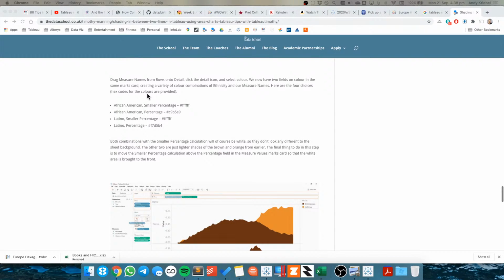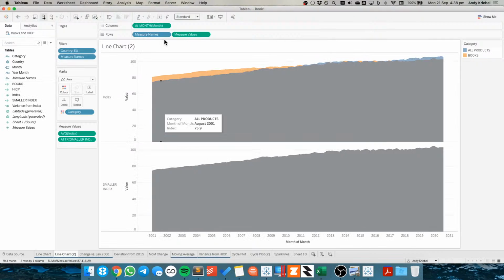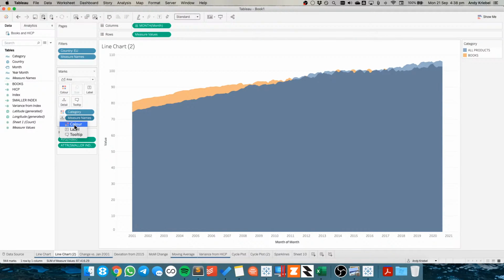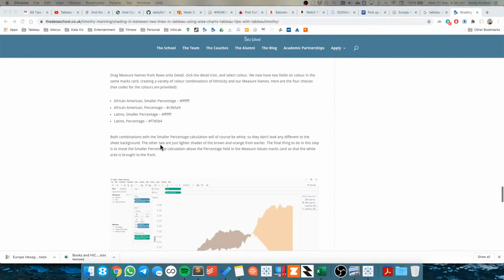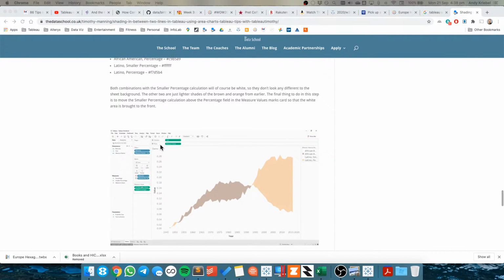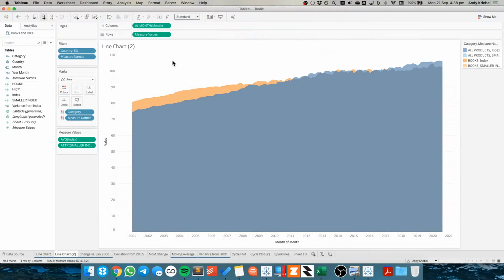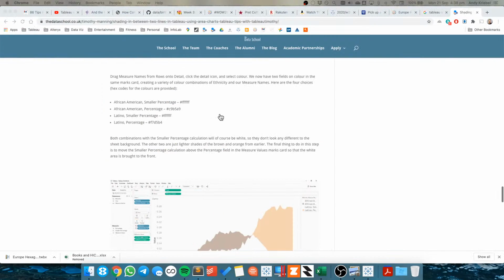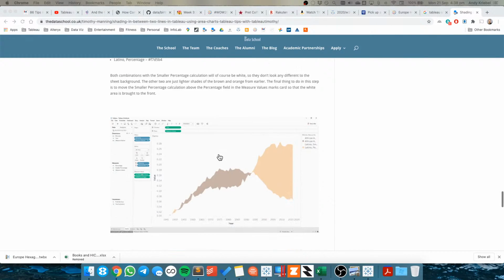Okay, drag measure names from rows onto detail. And then I want to click the detail icon and select color. So let's put that on. But don't I need to now put, oh yeah, I want them both on color. That's right. So we've got both things on color. Both combinations will be white, of course, so they don't look any different.